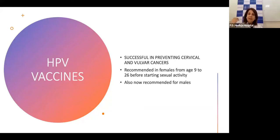Now, it is also recommended for males because males also have these genital warts and males can also transmit. Also, please encourage your younger people that if they are sexually active to please use protection. It is very important. However well you know your partner, until you get married and have children, please try and protect yourself from sexually transmitted diseases. So this HPV vaccine is also now recommended for young boys and men.